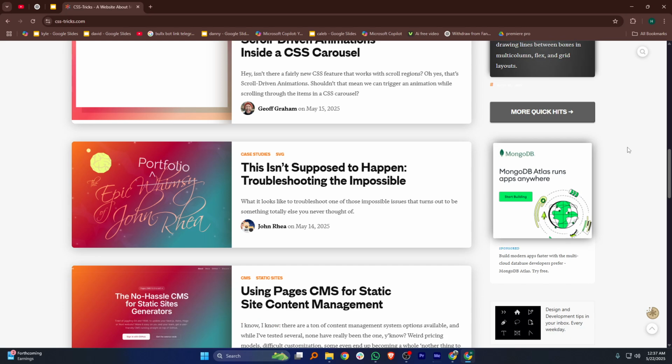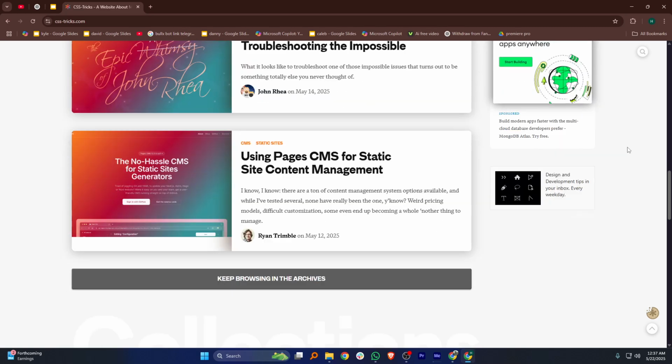While it is no longer updated as frequently since joining DigitalOcean, its archive remains incredibly valuable. Overall, CSS Tricks is a trusted hub for anyone aiming to sharpen their web development skills.